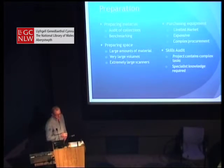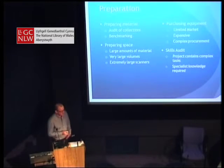And obviously skills as well. Although we've got lots of different skills in the library, this particular project had a wide range of skills needed, not just from the IT side or the digitisation side, but in metadata creation, in the conservation, in preparing material, in tracking it. So we had to do that.